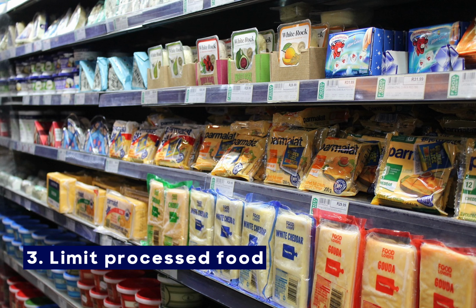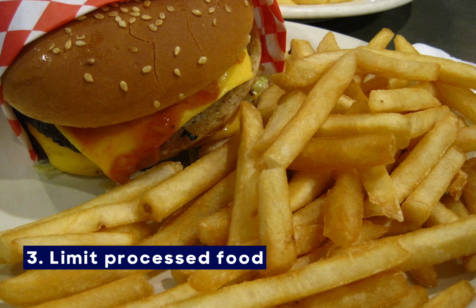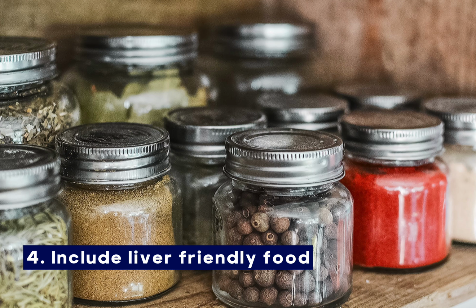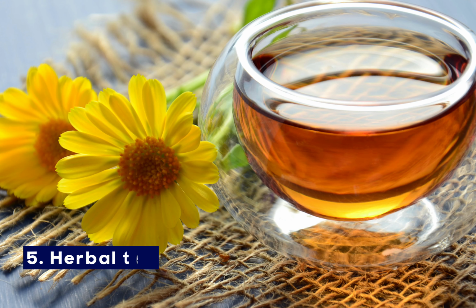3. Limit processed foods. Reduce your intake of processed foods, sugary drinks, and high-fat foods, which can burden the liver. 4. Include liver-friendly foods. Include foods known to support liver health, such as cruciferous vegetables, broccoli, Brussels sprouts, beets, garlic, and turmeric. 5. Herbal teas.